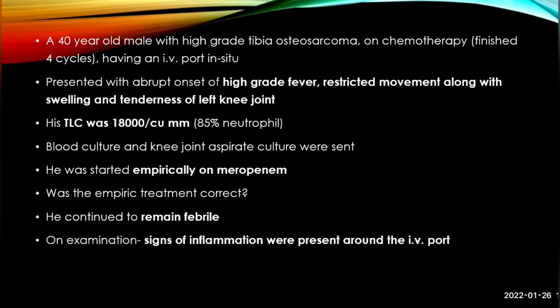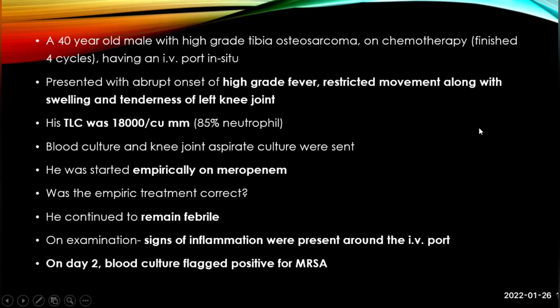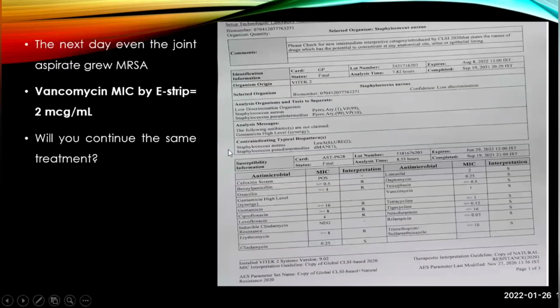Now he continued to be febrile. On examination, there were signs of inflammation present over the IV port as well. On day 2, the blood culture flagged positive and it grew MRSA. The next day, even the joint aspirate grew the MRSA. So this is the report you have in hand. The vancomycin MIC is 1. Then vancomycin MIC was repeated by E-strip that showed 2. So now, will you continue the same treatment?